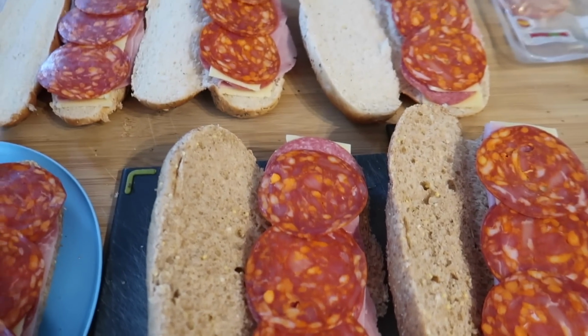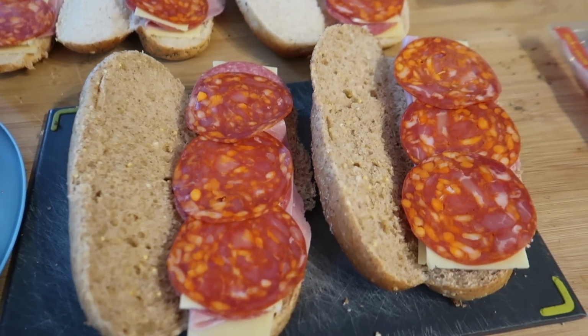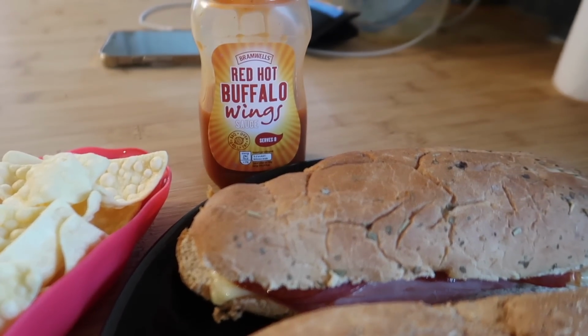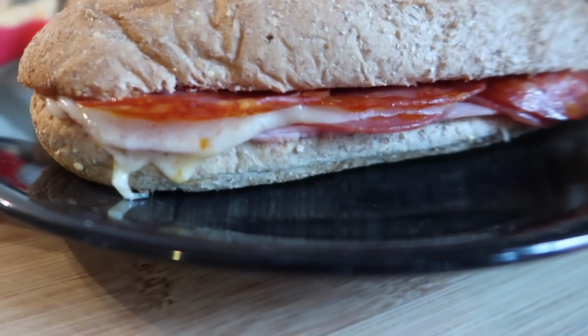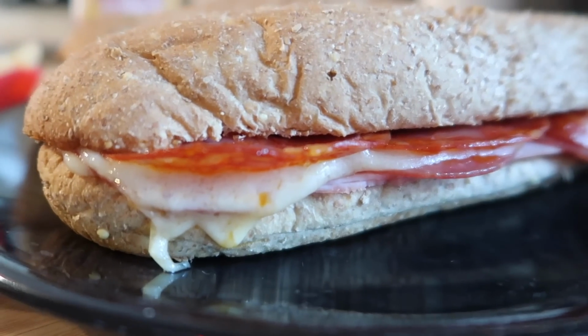It goes a little bit crispy, and they're really, really good, and they're a really good alternative to buying a Subway. So here they are out of the air fryer. This one has got the red hot buffalo wing sauce in. Cheese has just started to melt, and they've gone crispy on top. They just go down really, really well.